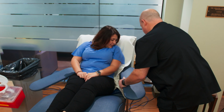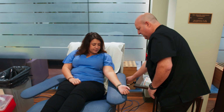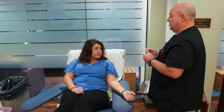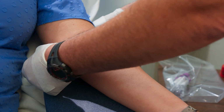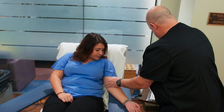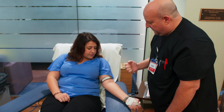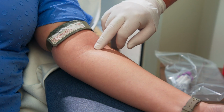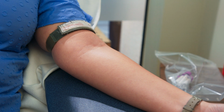All right. Let me raise this up a little bit for you. If you would, just raise your arm right out there for me. Okay, this is a tourniquet. We're going to put this on your arm. Okay. That helps me find the vein better. I'm going to tighten this up. Give you the squeeze toy. If you could just squeeze a few times for me, then make a fist and hold it. Perfect, right there. We're going to loosen this up and we're going to get you scrubbed.